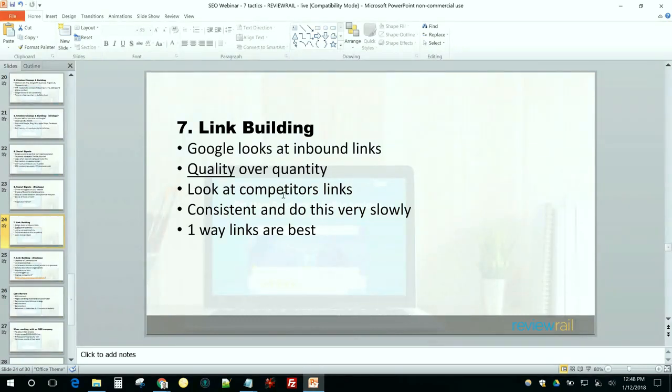Look at your competitors' links, and I'm going to show you that in the strategy session. Be consistent, and do this very slowly. Even if it's a link a month, that's okay. Maybe just a handful of links a year. And one-way links are best. What I mean by that is people used to do link exchanges where they'd say, oh, link to me, I'll link back to you. That doesn't really work anymore.